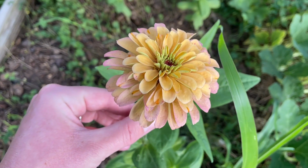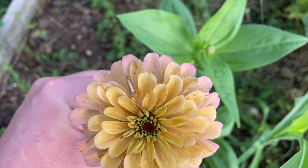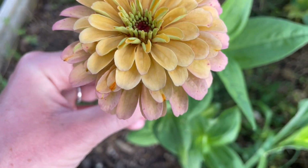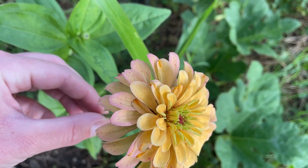This is Floret's Precious Metals. Still has more petals that will unravel from the center. So pretty. It started as just orange. And now look.